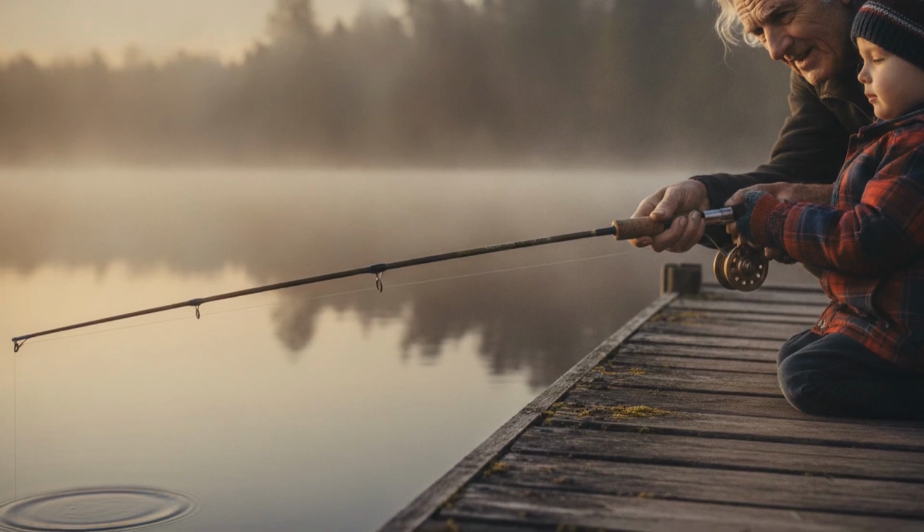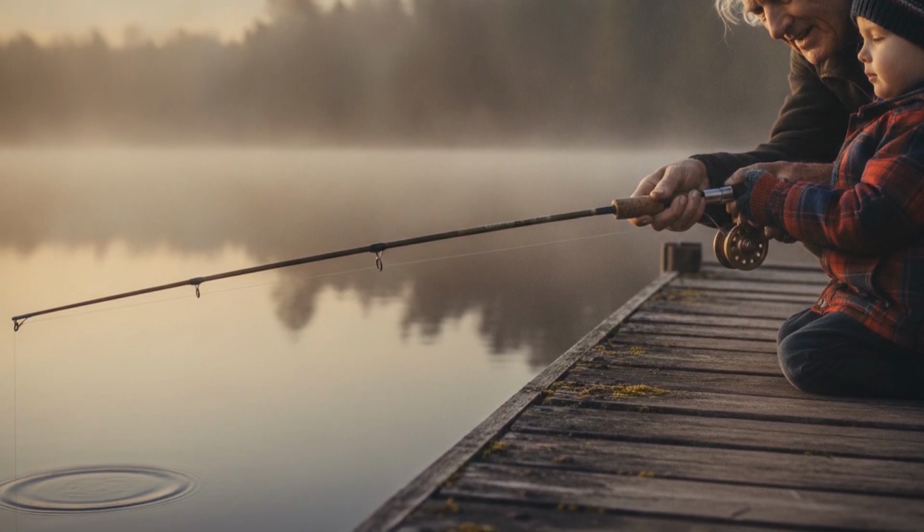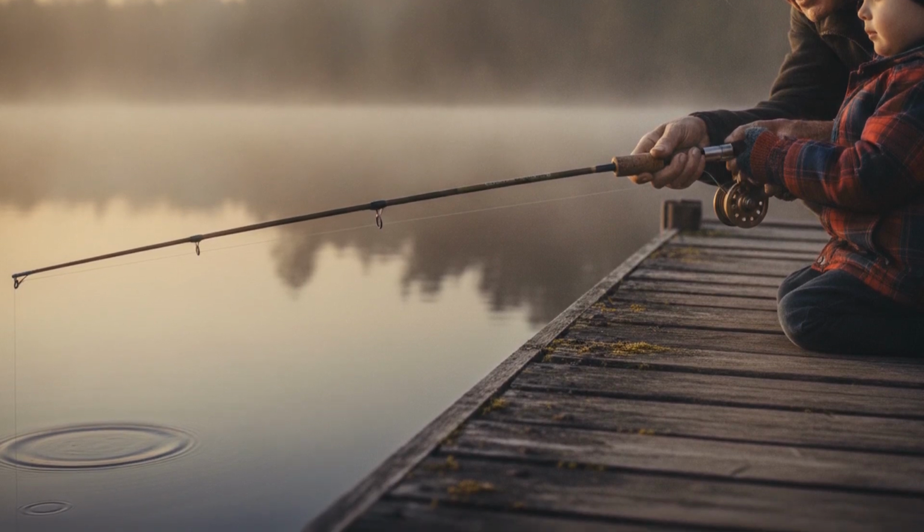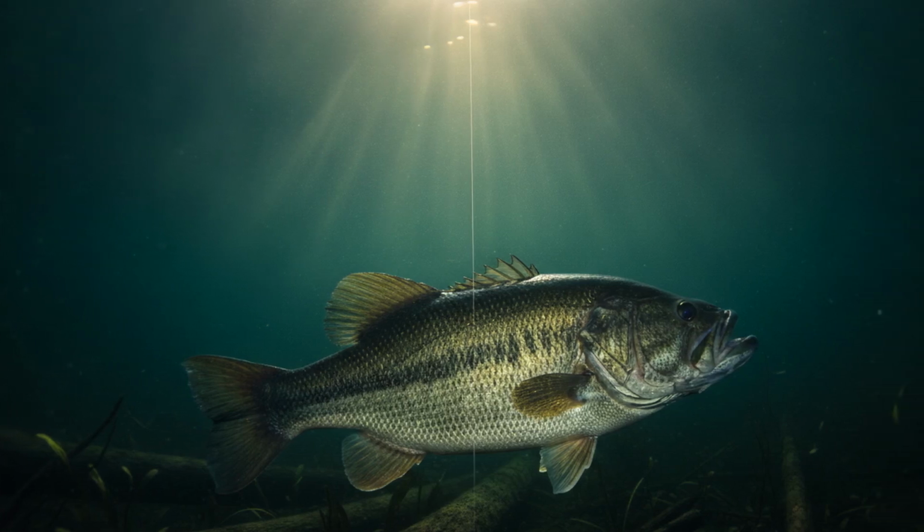What if I told you that every single thing your grandfather taught you about keeping your fishing line perfectly straight was actually costing you the biggest catch of your life?